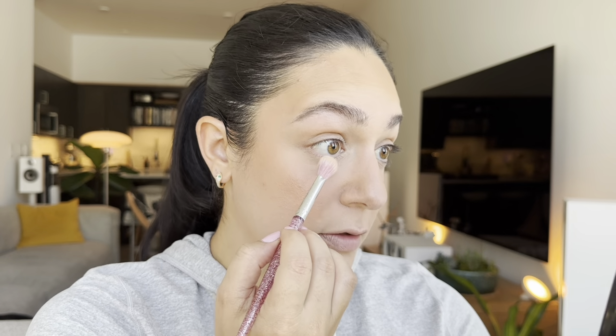I like to do this because I feel like it gives a very cohesive look. And I'm really just focusing this on my crease just to bring some warmth back to my eyelids. And then I'll also run a tiny bit underneath my eyes as well. I'm actually gonna go in with more of an illuminating blush. This will ease the transition between summer and fall.